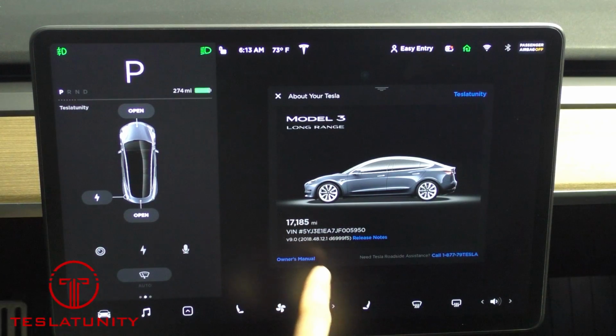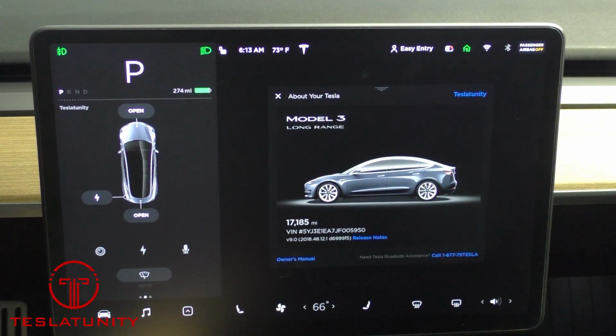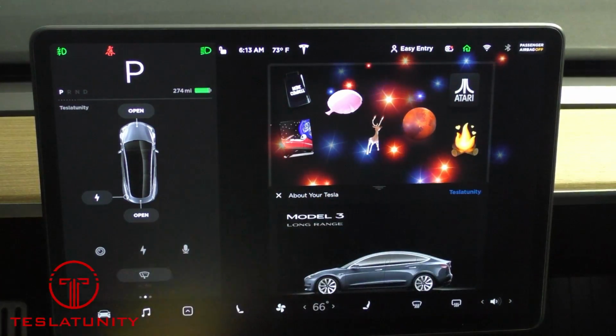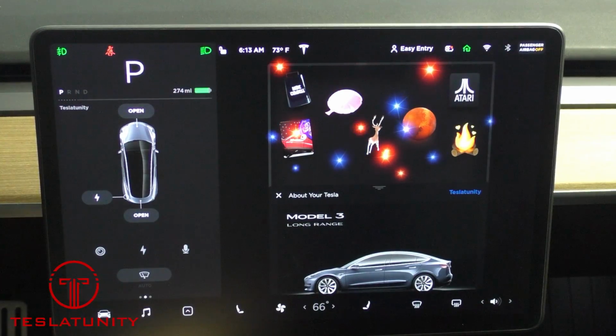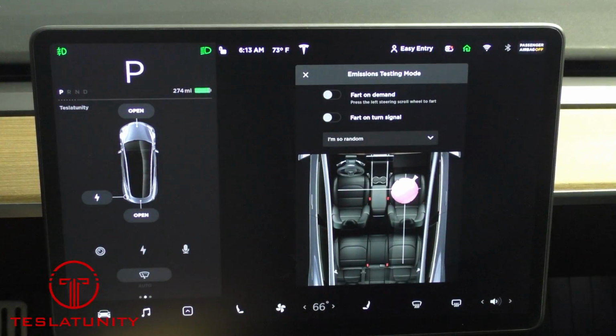All right, so again, that's version 2018.48.12.1, and this brings the romance mode and emissions testing mode. So we're going to pull down on the Easter egg tray, and then, boom, there we go. We've got a pretty full Easter egg tray now. So let's take a look at the whoopee cushion, and we get a couple of options here. Fart on demand. Press the left steering wheel control to fart.